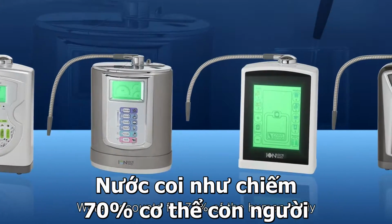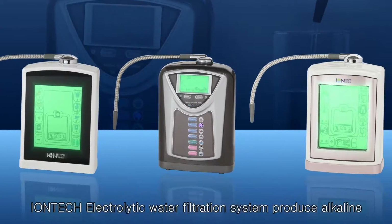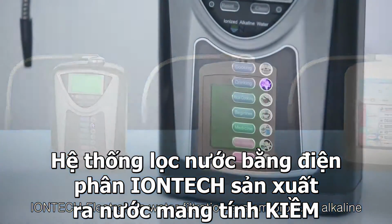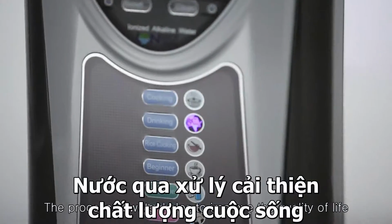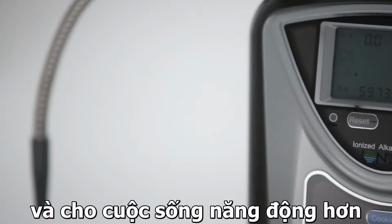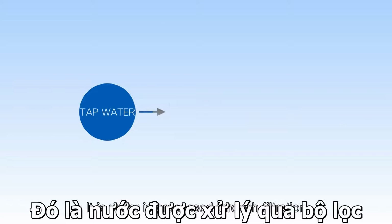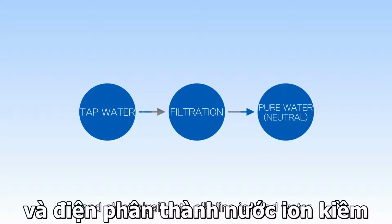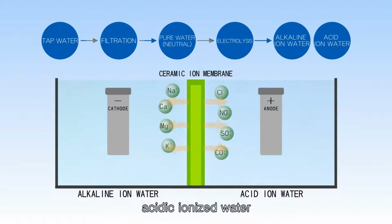Water accounts for 70% of the human body and is an important element for human life. IonTech water filtration systems produce alkaline, neutral, and acidic water through electrolysis. The processed water helps to improve the quality of life and makes life more dynamic. What is electrolytic water? It is water produced through filtration and electrolysis into alkaline ionized water and acidic ionized water.